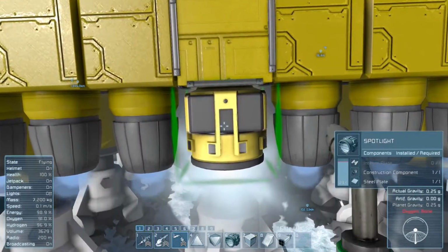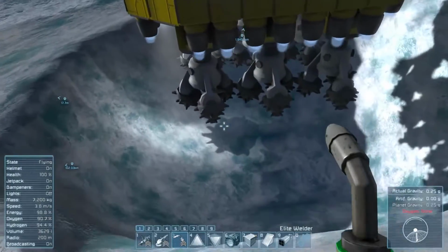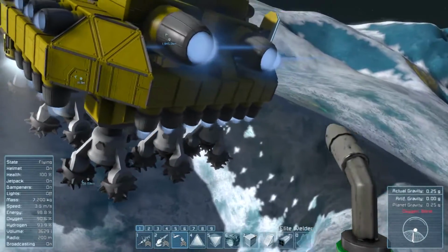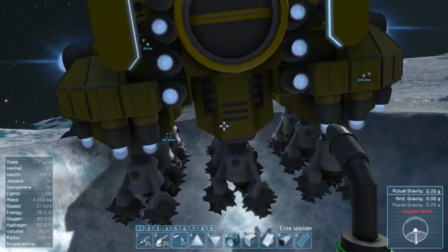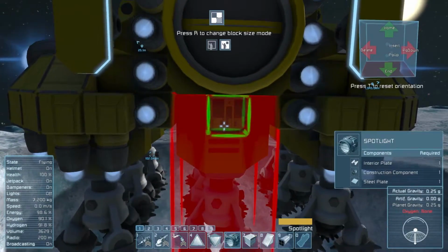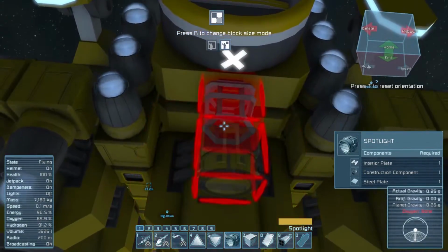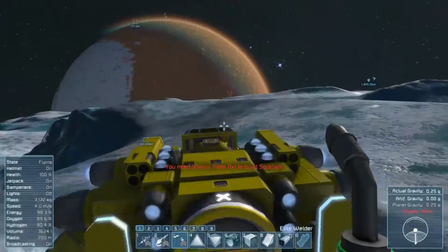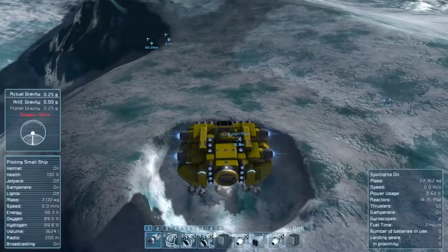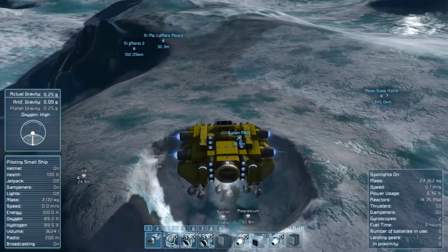Why would you need interior plate for a spotlight? Something that's an exterior item. And it doesn't really matter if it's fully complete or not. As long as I get the light, that's all that really matters. Here we go.